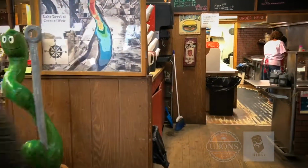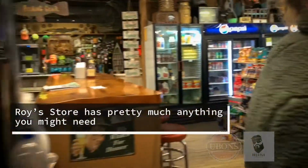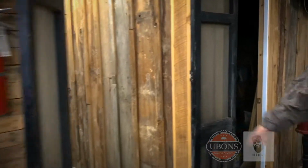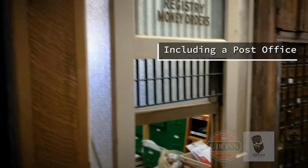Corduroy store. That might be where we need to get supper. So this is now the post office. That's the big one. That's awesome.